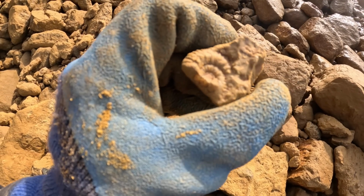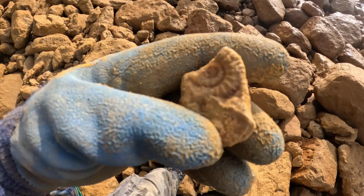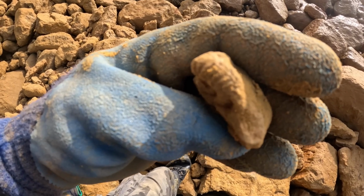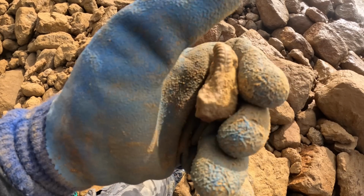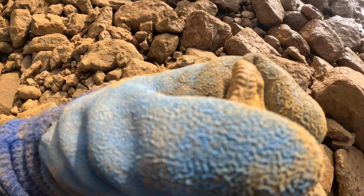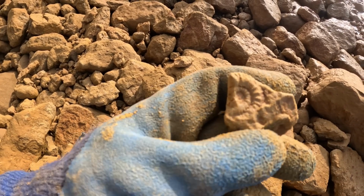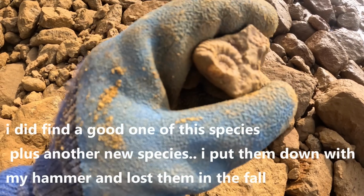It's not one I've got before, so it's not all there unfortunately, but at the moment it's the only one I've found. It's got the keel, but it's got a little line as well there. By the look of it, yeah, a little line running up the keel in the middle. Really nice. Hope I can find a whole one. That would be really good, because this is a new species as well for us, so for our collection.